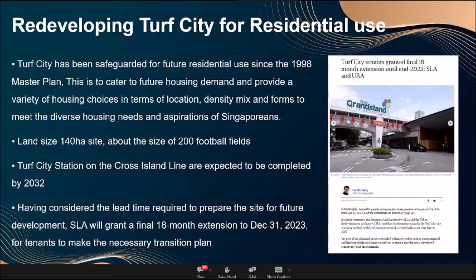The size is very, very huge, and it's all zoned for residential use. I'm not sure whether it will be changed, but as of now, it's like that. And the Turf City station on the Cross Island Line is expected to be completed by 2032. So on 140 hectares, they are going to build something here.